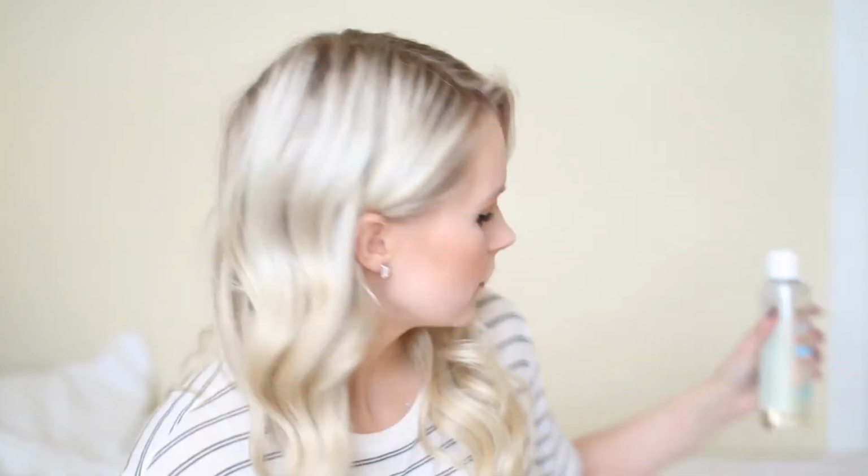I've used it a couple times, and I think it is actually making my skin more red than it usually is. I'm not totally sure if it's actually this item or if it's something else that I'm using, but I think this is pretty much the only thing I've changed in my skincare routine recently, so I'm thinking it might be due to this. So I might have to switch back to my old stuff and see how that goes.